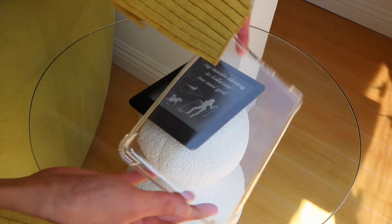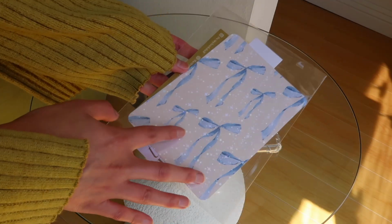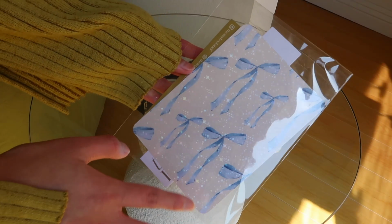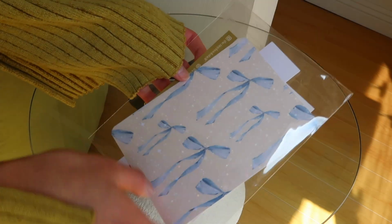I got this clear case so I can put stickers behind it. I got this Kindle case background from Etsy. I can link the shop below. It's super cute. It's like laminated and everything, so it'll be a cute background for the stickers.